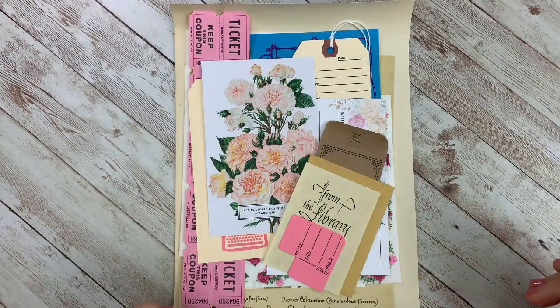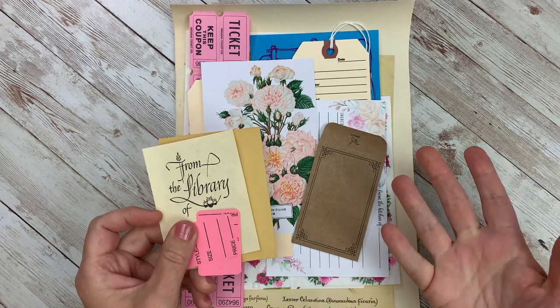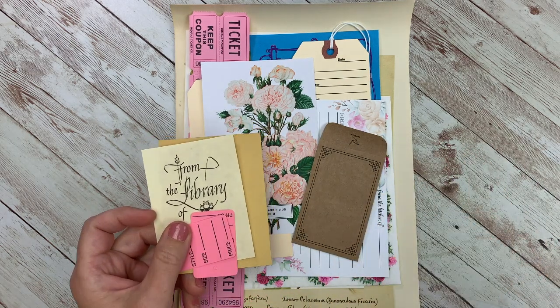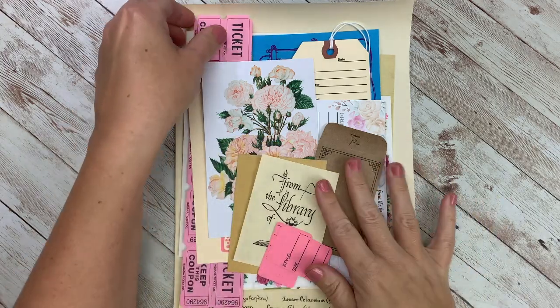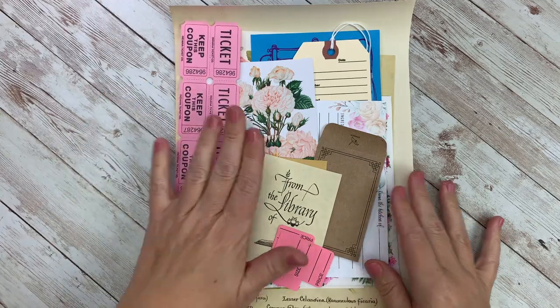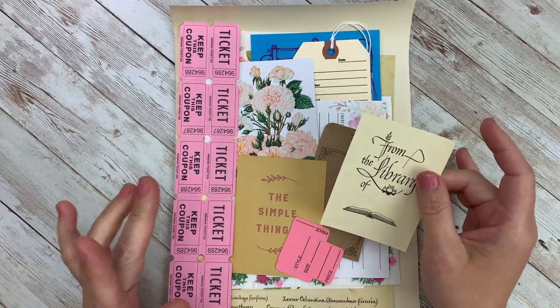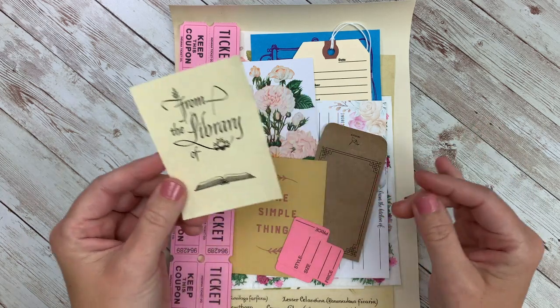All right, so let's start with the 15-piece ephemera pack. These ephemera packs typically have more than what I mentioned. This is a 15-piece ephemera pack, but if I count correctly, it's actually more like 17, and that's not even counting the individual tickets on the strip. So just something to note. It will have at least 15, but typically there's a few extra items.